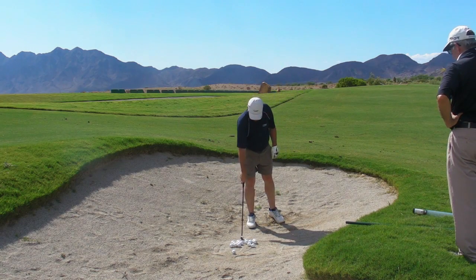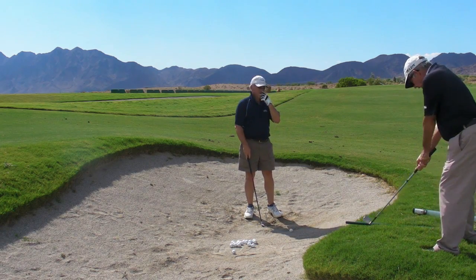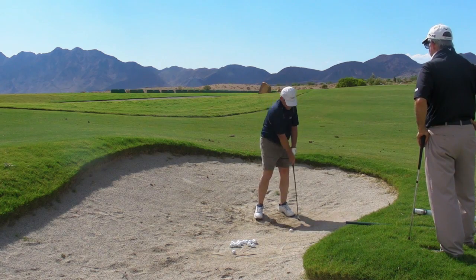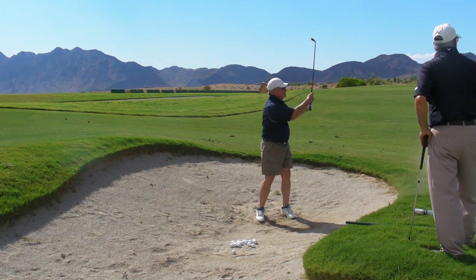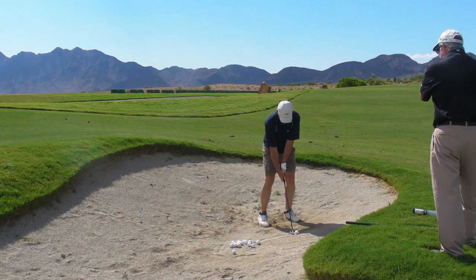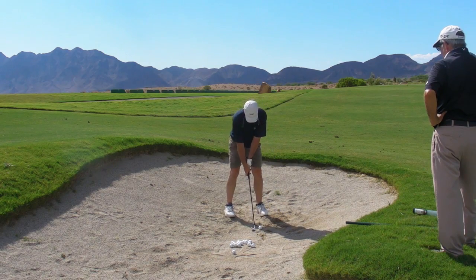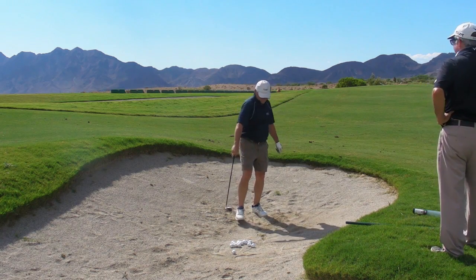Okay, now we're going to add something. Right now I'm seeing a fairly delayed wrist hinge. I want you to cock the wrist pretty quickly and then finish high hands. Yeah, more of a chop. Chop high. Stay on that left. That's a different sound. Yep. Wrist in the backswing, high hands on the finish. Yes. Just keep working on that. Quick wrist, high hands. Ooh, I love that one. That's the sound I want.